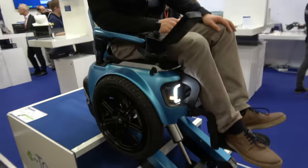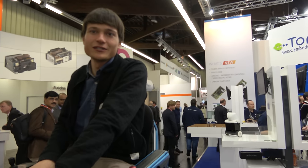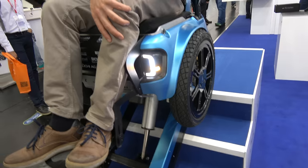Why is this not their priority? Every handicapped person should have one of those, right? Yeah, we think so. That's why we want to make a startup out of it once we finish studies, to bring this to market. How much do you think it's going to cost? We cannot say this right now, but it should be comparable to other power wheelchairs. It should not be much more expensive, because then it will also be covered by insurance.